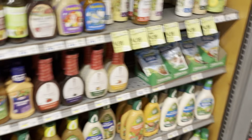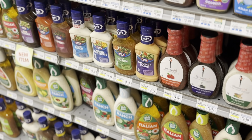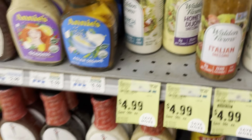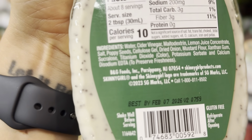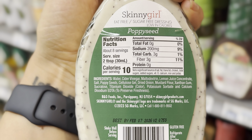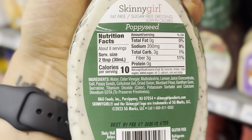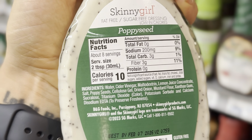Every other dressing here is going to contain dairy and crazy amounts of salt. Okay, hold on. Let's see what's in here. 75 milligrams sodium. Okay. Oh Lord, we have Skinny Girl. Let's see what's in here. Water, cider vinegar, maltodextrin. Okay, cellulose gel. Cellulose gel. The cellulose, actually I was looking up the other day. Is that the wood chips?